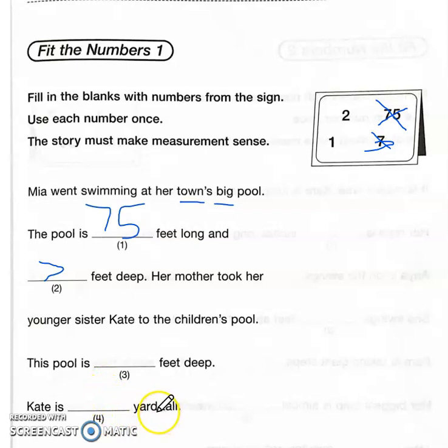But, oh, I see a clue, right? It says the pool is blank feet deep. So would it be 1 or 2? If this was 1, we wouldn't say this pool is 1 feet deep, would we? We would say this pool is 1 foot deep. We wouldn't say Kate is 2 yard tall because yard is singular. It would make more sense that it would be Kate is 1 yard tall. Oh, so even sometimes how they're written might be a clue. So if we're talking feet, feet is plural, it's got to be more than 1. So this has to be 2. And then yard is singular. So that would have to be 1. And that makes more sense.